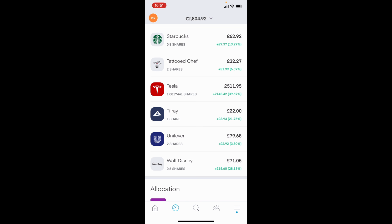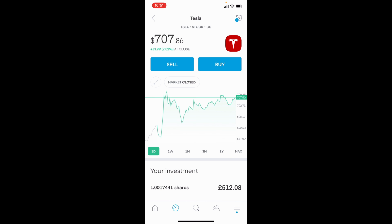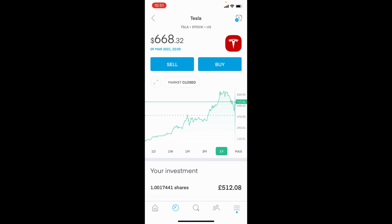Tattooed Chef, I'm up 6.5%, owning just 2 shares. Tesla have had a particularly interesting time, as always with Tesla. I'm up 40% on my Tesla investment at the moment. You can see that it's increased massively this year, something which I think lots of people look back on and were expecting a pullback from Tesla, which we did see last week, with it pulling back from around $850 per share down to around $650 or $600 per share at its lowest point. That's since rebounded by $100 per share, with it still being up 550% year to date.